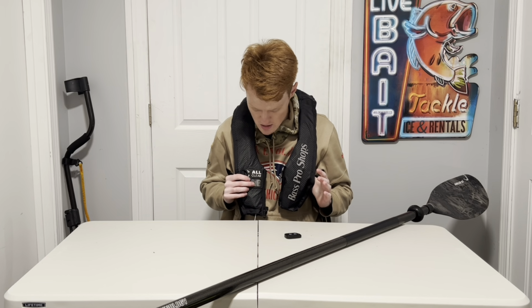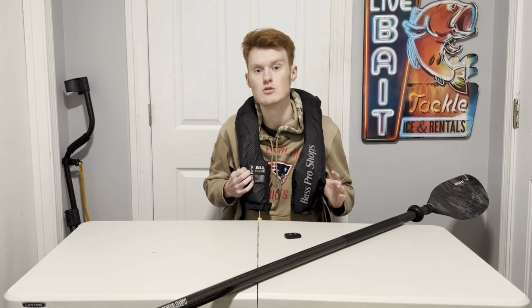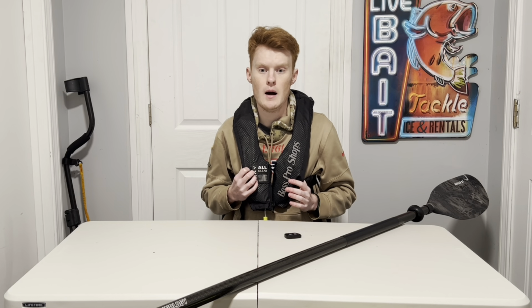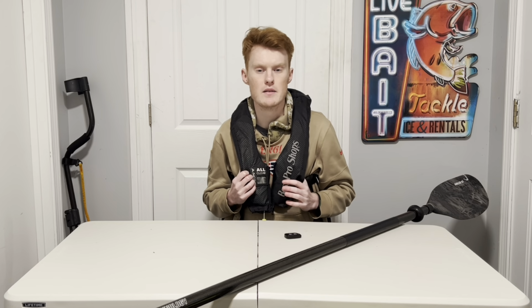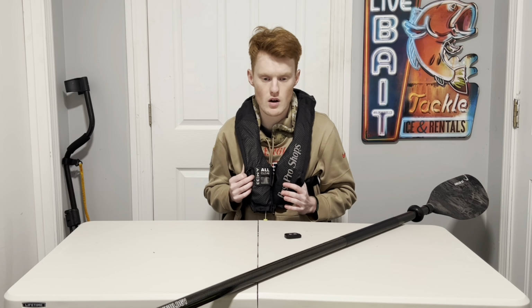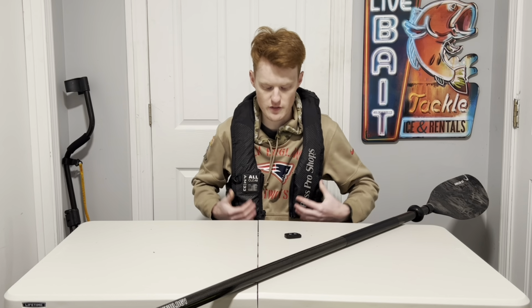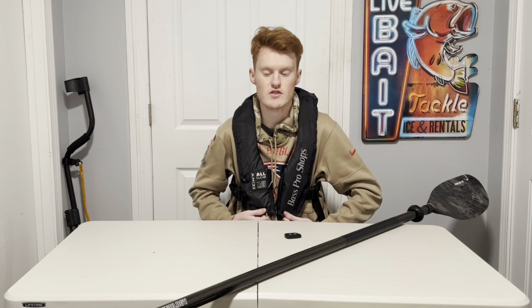And this thing is one of my essential tools. I do not leave without it anymore. I used to be very nonchalant about life jackets, but I take life jackets extremely seriously now because it could be the difference between life and death sometimes. So definitely take it seriously. Definitely get yourself a good life jacket.